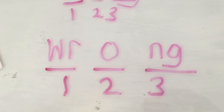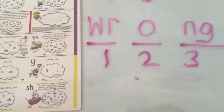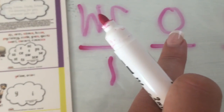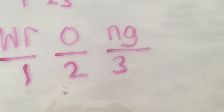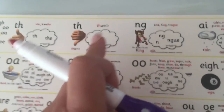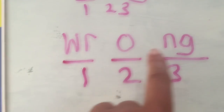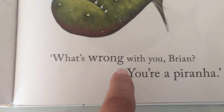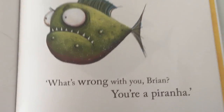Then we look at the clouds. Let's look for the sound. Is it in there? Yes, it is. Look, there it is. Is the O in the O cloud? Yes, O. It's on the other side. There it is. So we had wrong. Then we might go back to the page. Now I need to read the word again for me. What's wrong with you, Brian? You're a piranha.